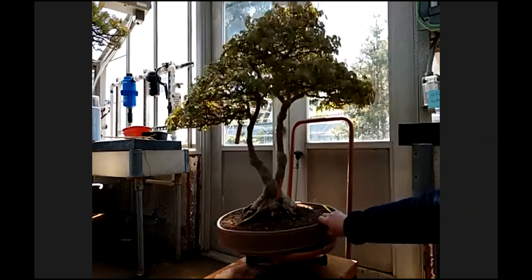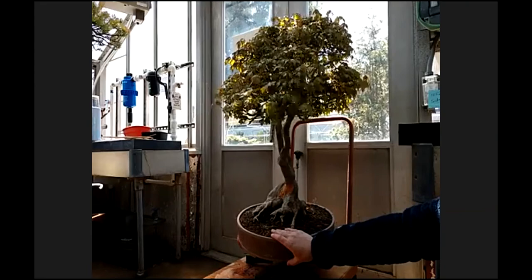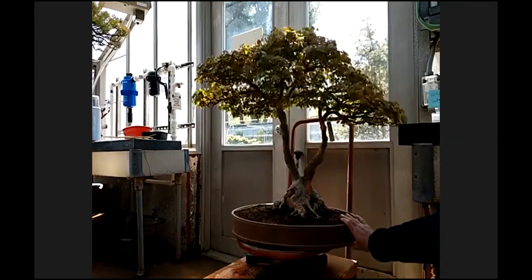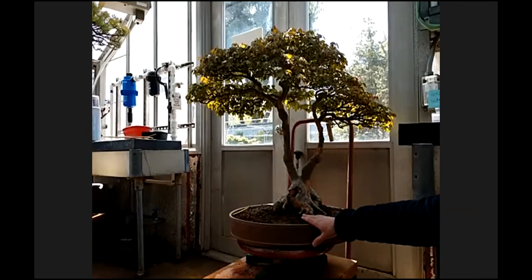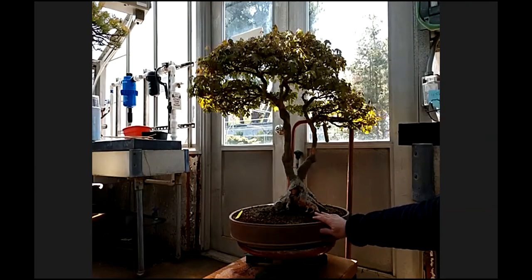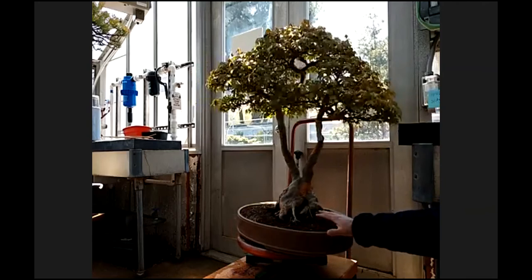And I'm gonna turn it around, and you can see some of the really cool features. This trunk has really come into its own over the years. We have some really great photos of the plants when Anderson had them, early on at the Arboretum, and the plants looked great then. But boy, the older these get, the better they look. And so this is just a really gorgeous plant.